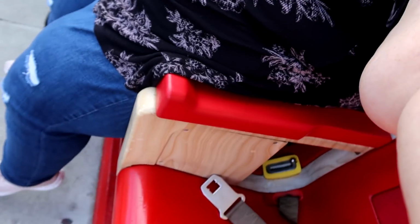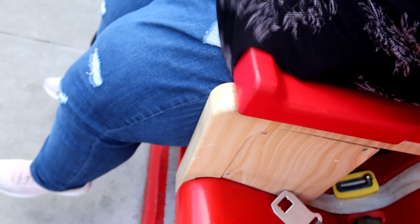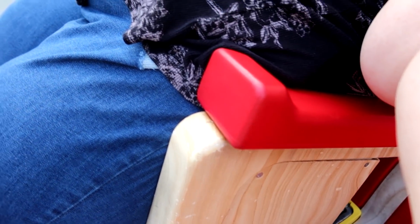So let's try the seat and see if it's comfortable to sit in. I am able to fit in the seat. It is a little bit snug on my hips, but it is not uncomfortable at all. I think in my estimation, the width of this seat is very similar to the theater seats in Walt Disney World. If you can fit in those, you are definitely going to fit in this. I think this might be actually even a tiny bit bigger than some of the Walt Disney World theater seats, like the ones in Muppet Vision.